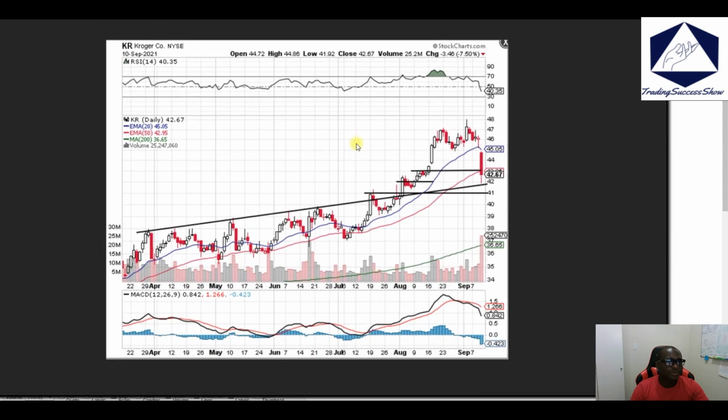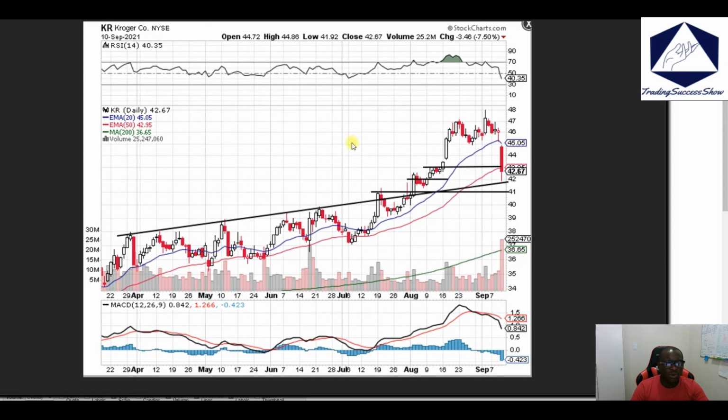Kroger. I've been wanting to get in Kroger for quite a while. So I think this is an opportunity to also get in Kroger if you want. If you look at this trend right now, we'll be looking around $40 as an area, $40, $41 for this to visit if this area doesn't hold, right? But instead of me buying around this area, I think it's better to buy around here, if you're holding for the long term.